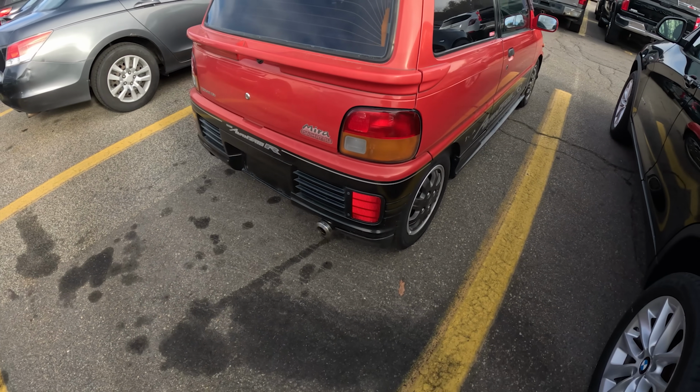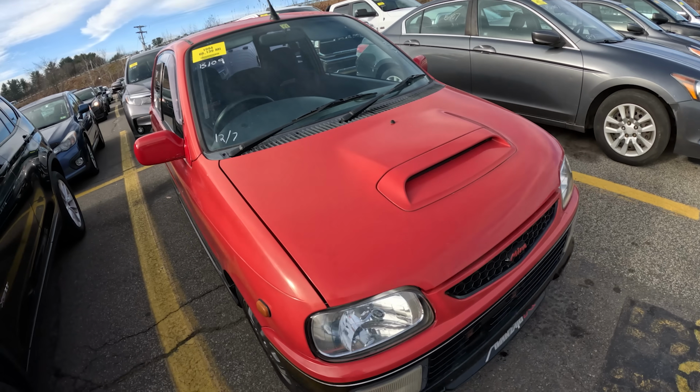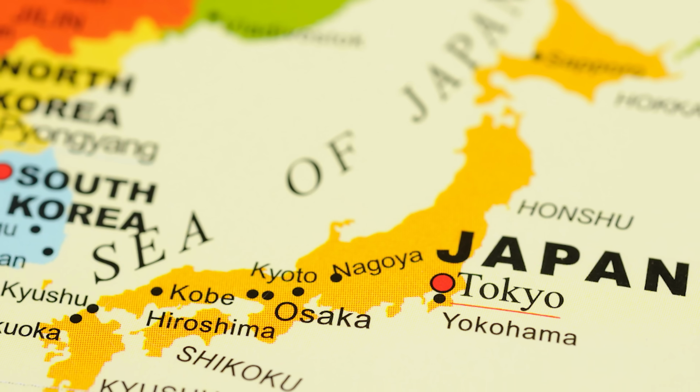Automatic, no carpets. Why am I so intrigued at this thing? What is this? A Daihatsu Mira, twin cam 16 valve R. It'd be pretty cool if this is a manual transmission with a turbo. I'm assuming it has a turbo. I don't really know what this is, but obviously it came from Europe or Japan or something. Daihatsu is Korean, isn't it?